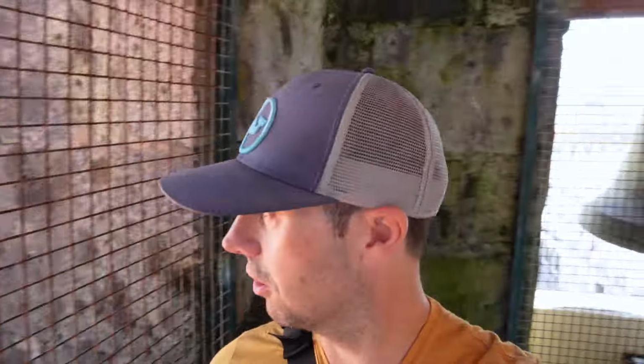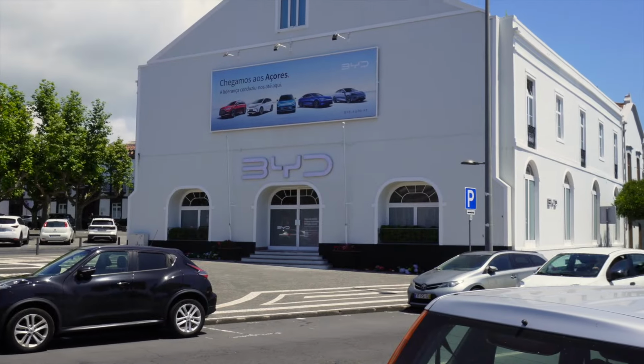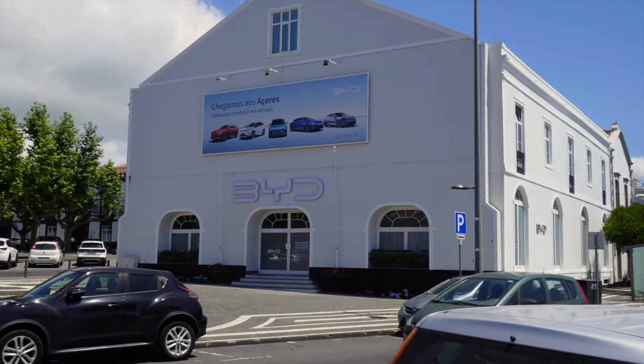All right, so we are at, I think, only the midway point of the tower, but we have the bells here and have a nice view. And then there's a turret for us to walk up next, which looks quite interesting, but let's go check it out. We're here, right? Fascinating, there's a BYD showroom here in the Azores.